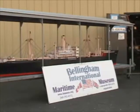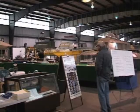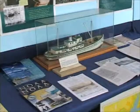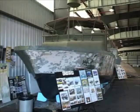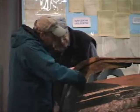Now, Bellingham's International Maritime Museum on Cornwall, near the old GP Mill, is capturing, honoring, and preserving some of this area's richest maritime history. If a visitor comes to the Bellingham International Maritime Museum, the one thing that they're going to see is boats, lots of boats. Boats of all sizes, from little ones to larger ones, boats that have been used for recreational boating, commercial fishing, military uses.